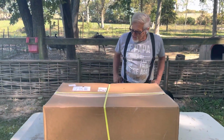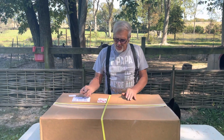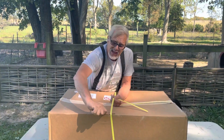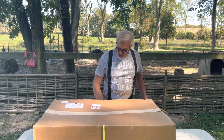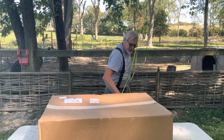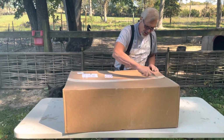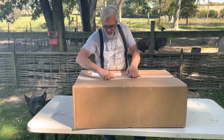Alrighty. So let's get started here. This is a cage from Wynola Ranch. This particular cage is the one that they give away on the 18 and under contest. They direct ship that to the winner every month. They've been doing it for months. We talk about how grateful we are that they're participating in this, and it's just fantastic.